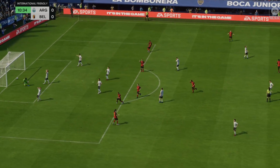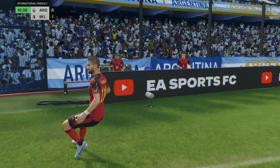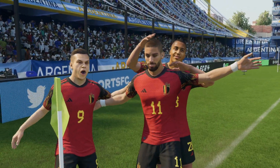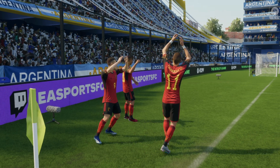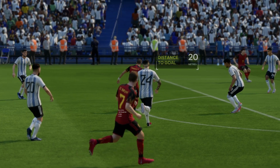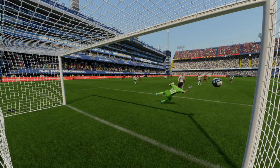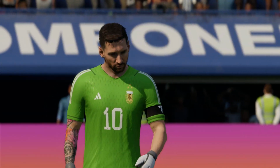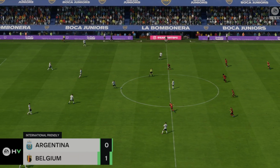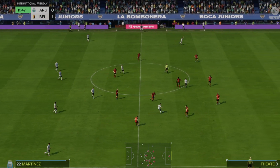Well, that hasn't taken long. In front already. The replay, and what a strike this is. He gets so much power behind it. The keeper has no chance. One nil then as we get started again. Martinez.